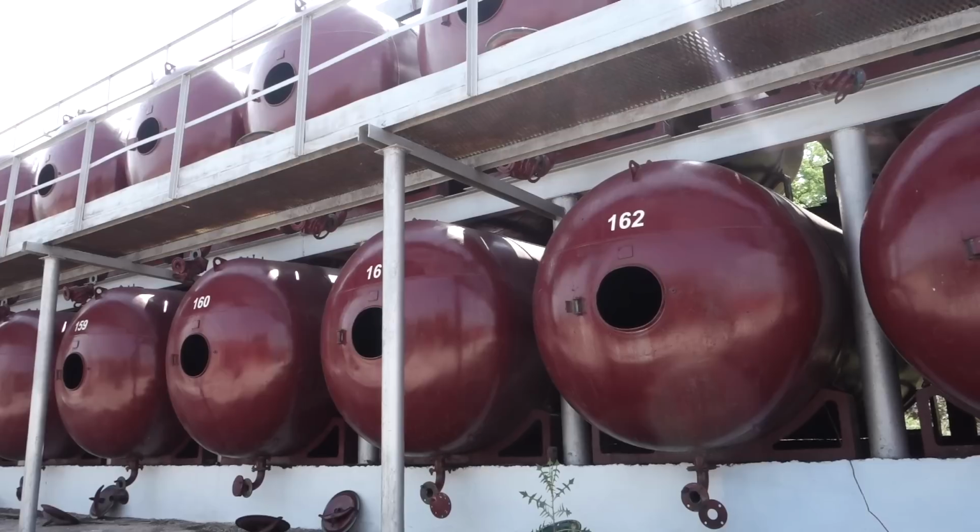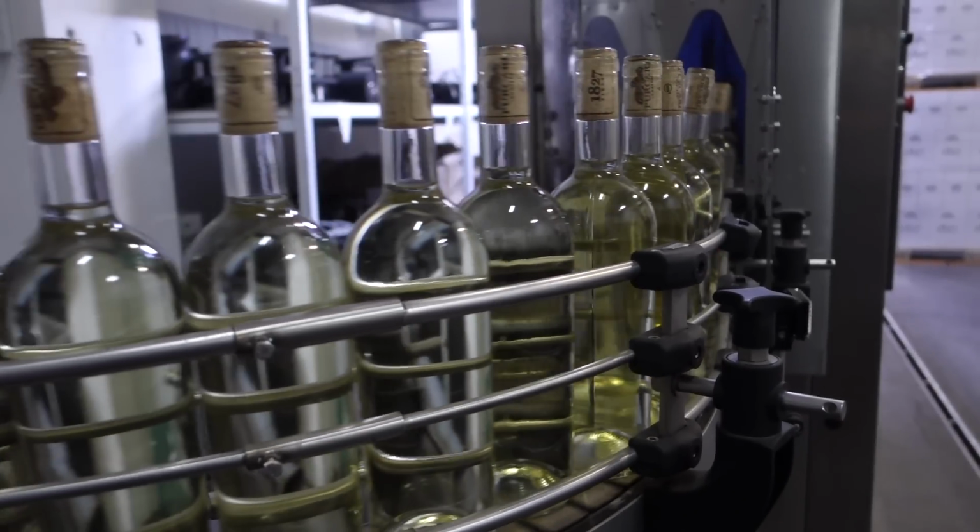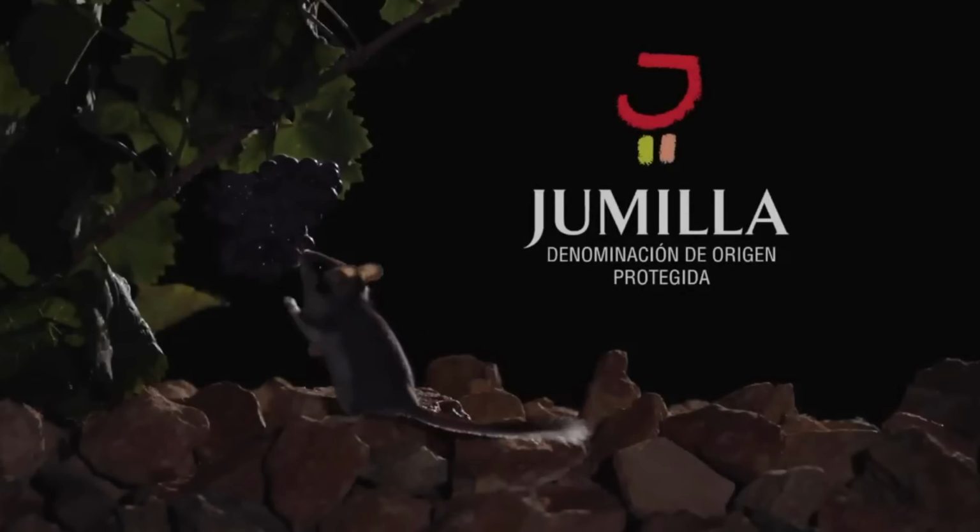At that point, the producers in Jumilla regrafted vines, looked to modernize production, move away from bulk wines, and step into the world of high-quality bottled wines. It is the home of Monastrell, Mourvedre, so it has a unique signature grape, old bush vines with tradition and history.